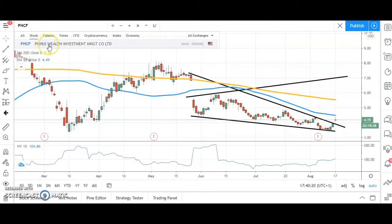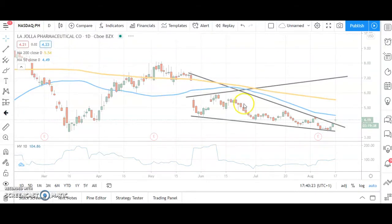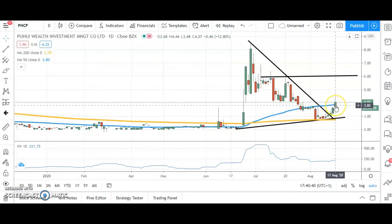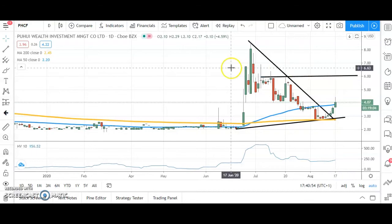On to Puhui Wealth Management. And here we've got a situation where at the end of last week, we saw the shares break that resistance line, that triangle from the middle of June, versus the $3.13 level. Above that, obviously, we are looking quite bullish. An end-of-day close today above the rising 50-day moving average at $3.86 would cement the idea that the stock is going to head higher, back towards the main resistance on the daily chart from early July at $6 plus. Hopefully we'll see that over the next 2 to 4 weeks.